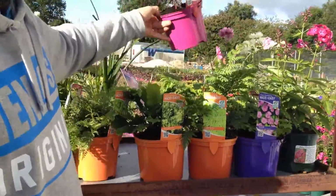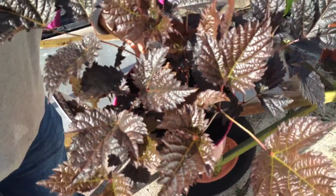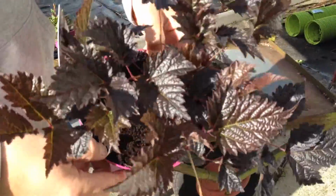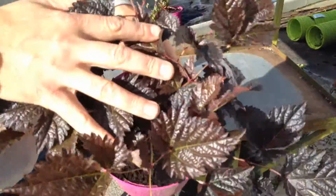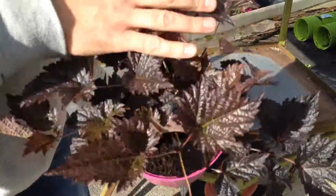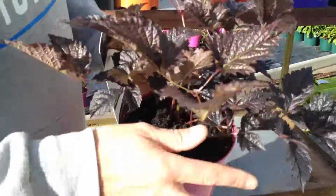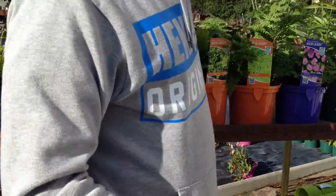And a bit more unusual at the moment would be this Astilbe, and this is just a very dark foliage Astilbe. This one is called Chocolate Shogun, and this is paired up with some very nice white flower plumes, which will probably show up early next season, and they're very nice and a bit more on the unusual side.